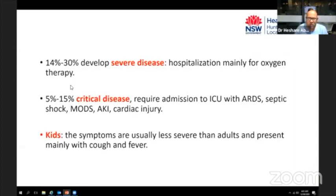Maybe 15% from the Wuhan publication, 30% from the Italy publication, have severe disease, and severe disease mainly requires hospitalization, either for oxygen therapy or for respiratory monitoring. Unfortunately, only 5% from the Wuhan publication and 15% from Italy present with critical disease, and critical disease is severe hypoxemia, ARDS, septic shock, multi-organ dysfunction syndrome, acute kidney injury, and cardiac injury.